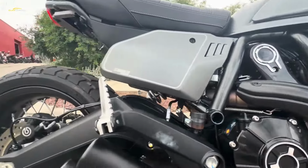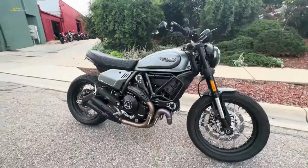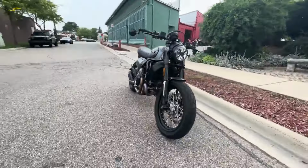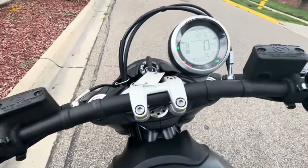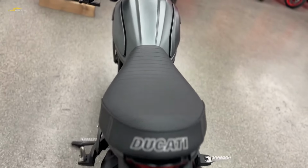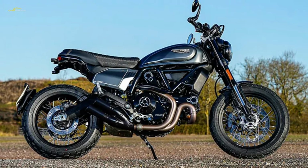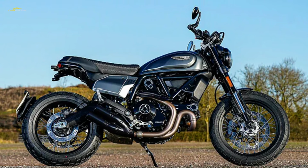As mentioned, cornering ABS carries on from the previous model, yet there are still no additional rider aids like traction control. Are sophisticated rider aids needed on a relatively slow revving air-cooled Ducati that has excellent mechanical grip and feedback anyway? Possibly not, but new riders might be more attracted to the competition, which has TC as standard.